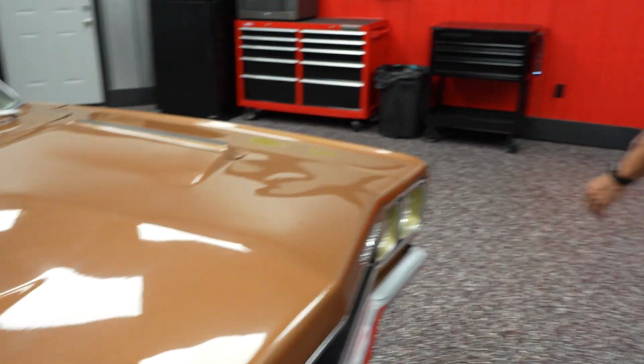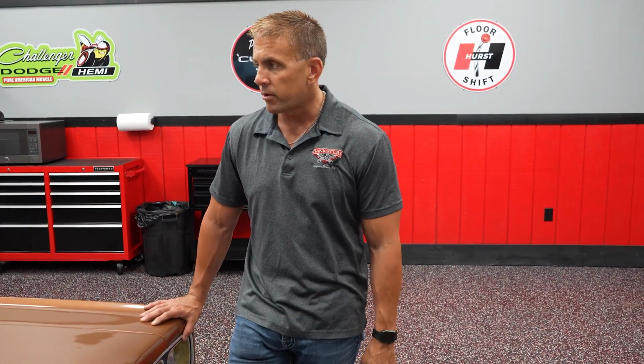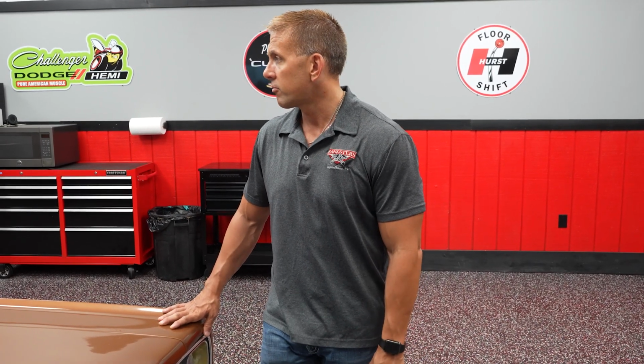One of the guys here was commenting how well this car looks outside. We're going to do some outside pans for you, but it really is a real nice, classy looking vehicle. It is a very strong car we have. Great piece of inventory. We're going to check out the undercarriage, and after that we're going to go drive it.